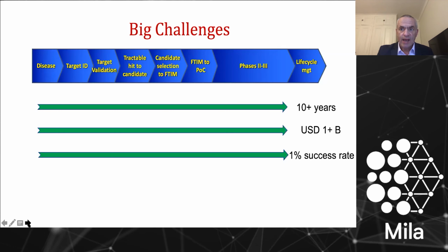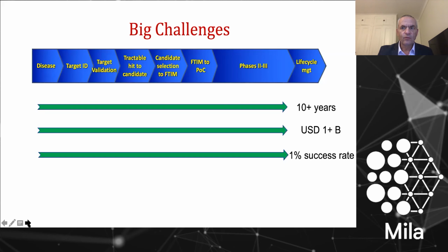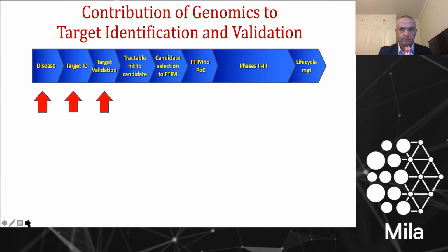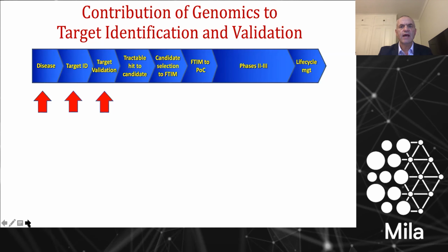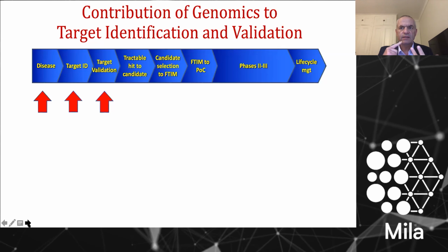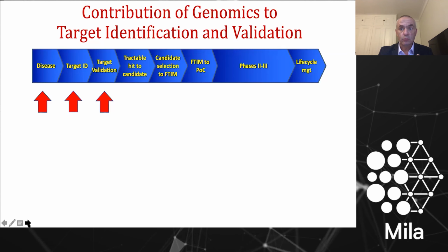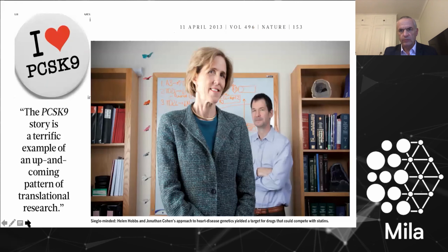Genetics and genomics have been shown to provide valuable data for a few drugs, and I would like to illustrate this point with examples. I will start with examples showing that genetics has been really valuable for disease understanding, target identification, and target validation. Probably the best example that everybody quotes, and I think rightly, is PCSK9 inhibitors.